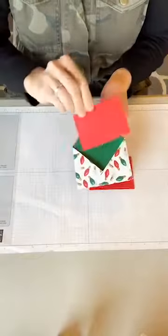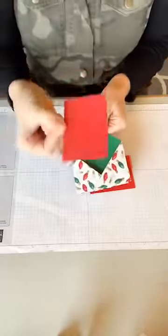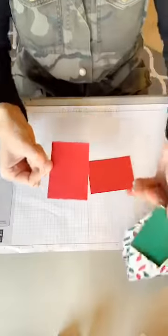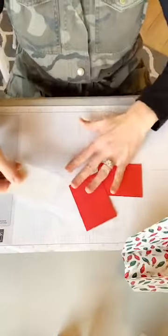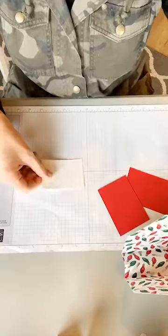First thing I did was I cut 2 pieces for the inside. This one I used real red, because look, it goes perfect. This is your traditional Christmas. These are 2.5 by 3.5. And on one of them, I am going to put a piece of Whisper White.